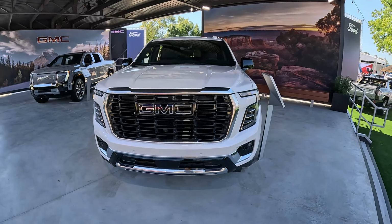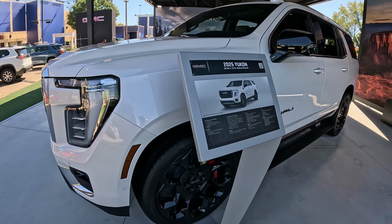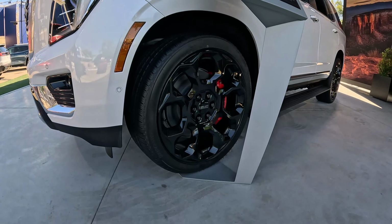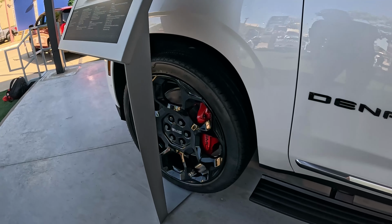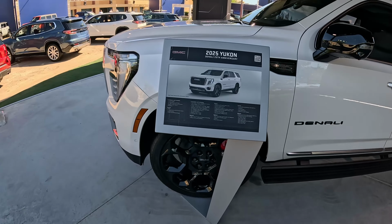Here you can see, this is in fact the 25th anniversary of the Denali line. Few specs on it right there, but I do want to talk about these massive black wheels with the red brake calipers back behind. It is just a very nice look. Again, kind of ditching the chrome that Denali has been known for a very long time, going a little more blacked out, a little more sinister here on this one.